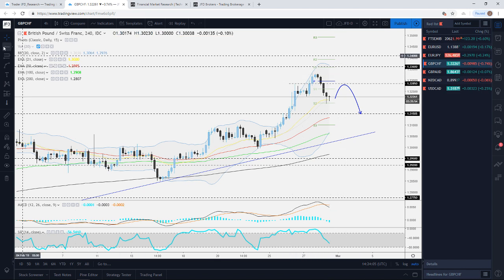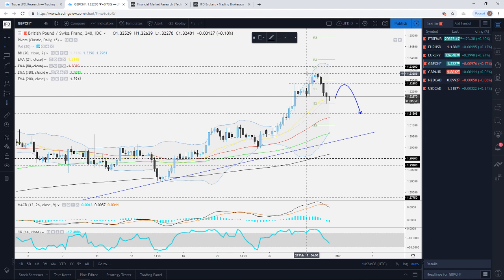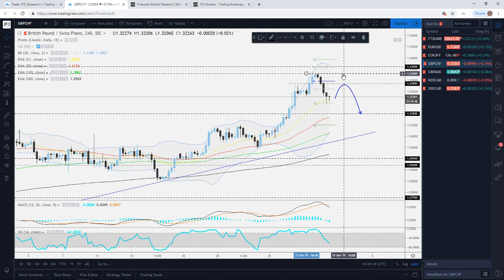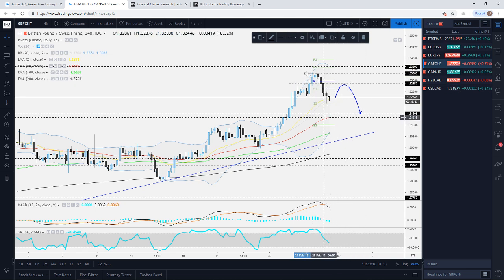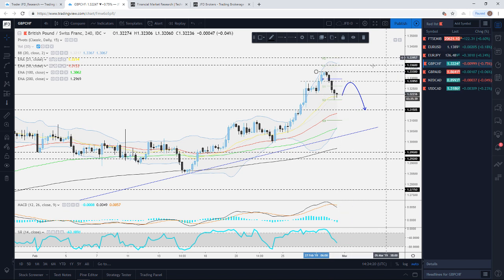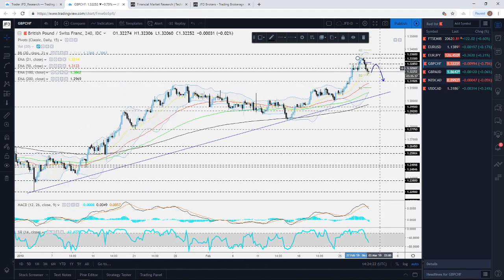If this pair decides to travel back above this, or should I say initially towards the recent highs here near the 133.30, and then decides to break that, then I mean, this would confirm a forthcoming higher high, and we could then target the 133.60 or even higher.